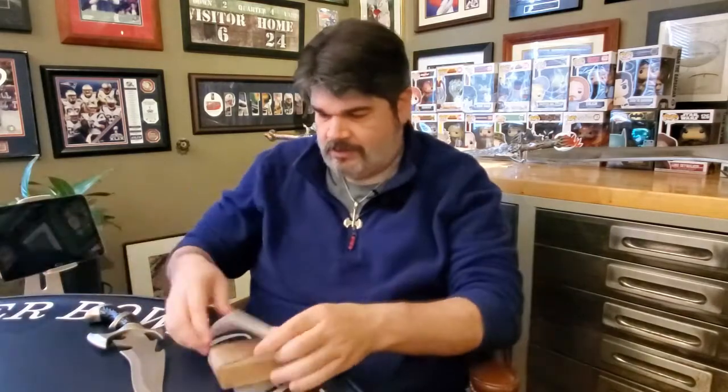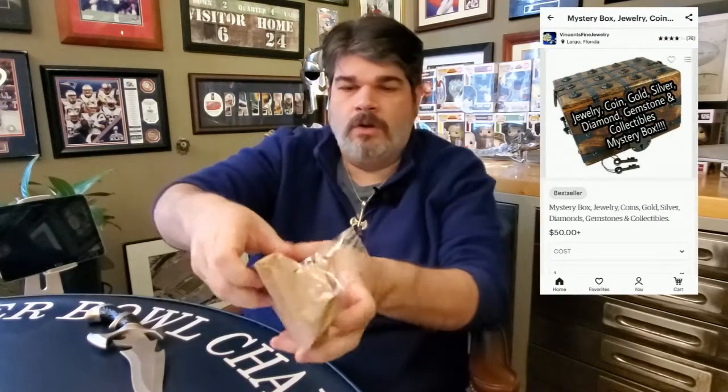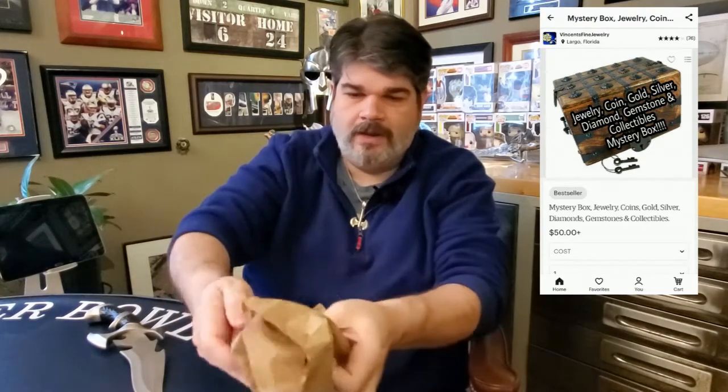There's nothing in there. This is my paper order information. So here's the package. It says $50 mystery box right on there. It's a little paper taped on here. I'll put a little picture of the actual box that they showed on the mystery box. So what we're going to do is go ahead and open it from here.